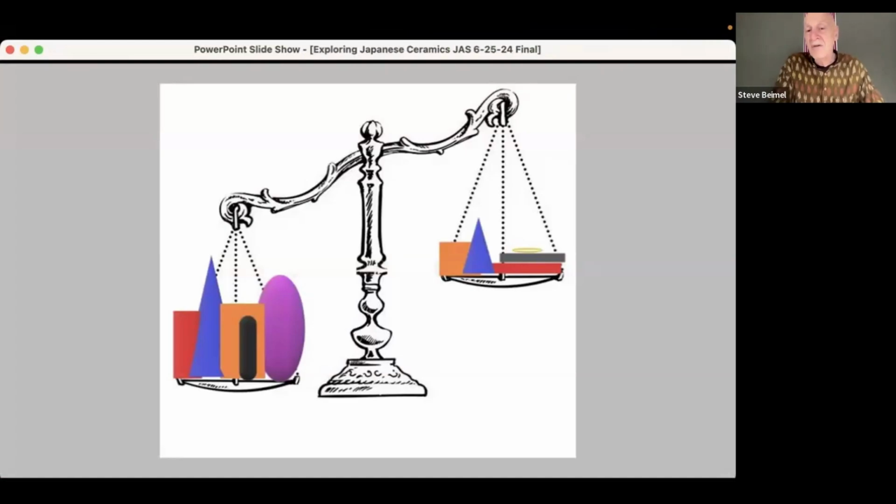If you take all of the crafts, the master crafts passed down from century to century, sometimes over 1,000 years, and you put that on the right side of the scale from the whole world, I would bet to say that Japan has more than the whole world put together. It's an extraordinary culture, a powerhouse of craftsmanship.